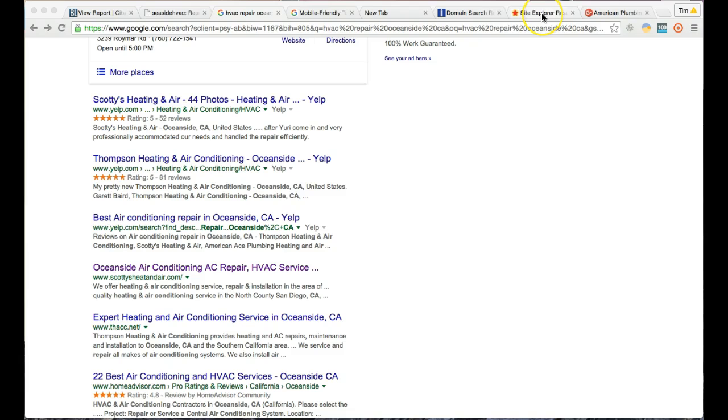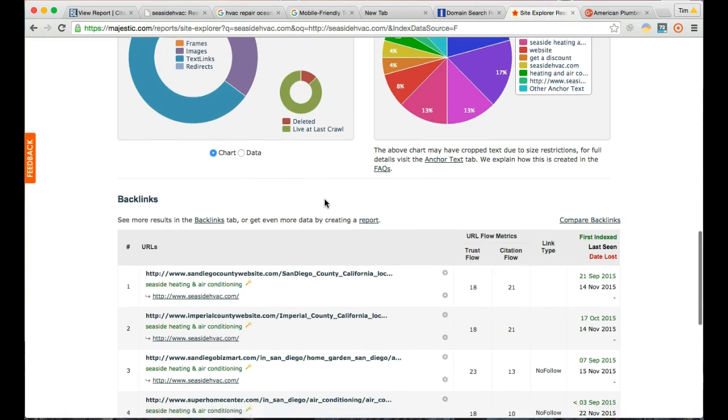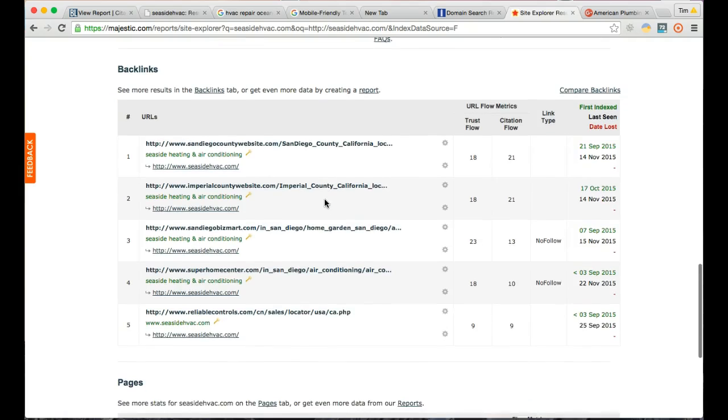And again, I've got a tool. It tells me exactly how many links you have on the site. So you can see these are some of your backlink sites.